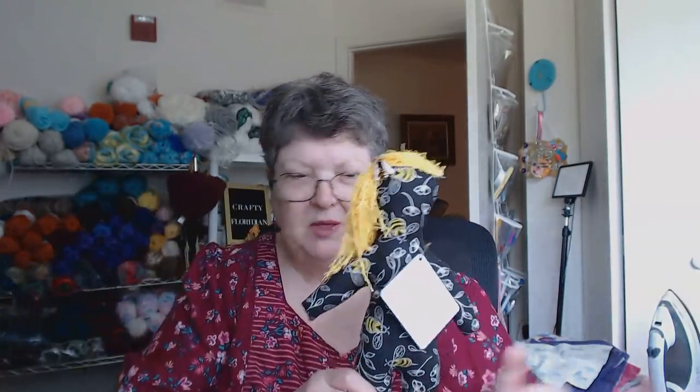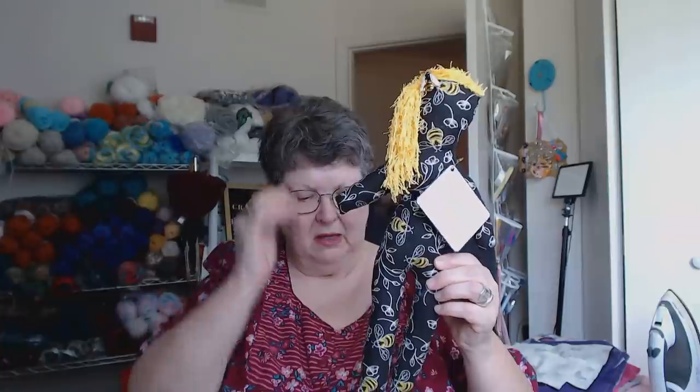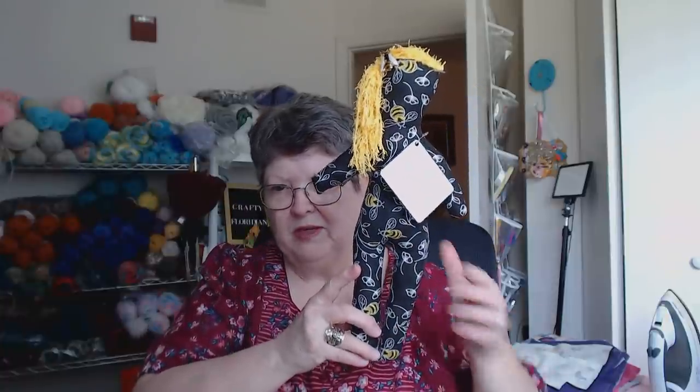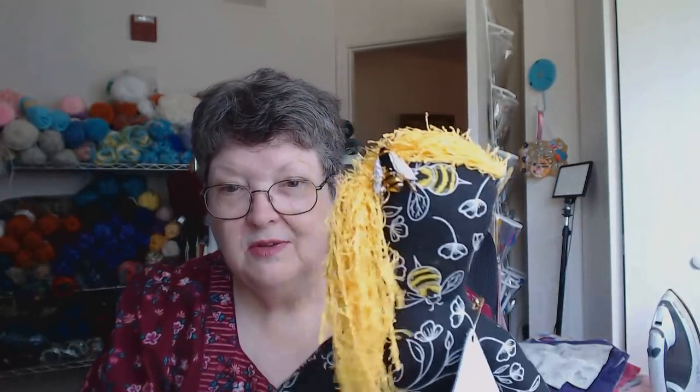All right, are you ready for these? First of all, I've got a large bumblebee. And here she is with her long hair. But this is the 16-inch bumblebee. Miss Bumblebee! And look what I put right in her hair. A little bumblebee pin. Isn't that cute? Some of them I have little pins small enough to put on the hair like that. So that's Miss Bumblebee with her bumblebee hair. Look at that, isn't that cute?